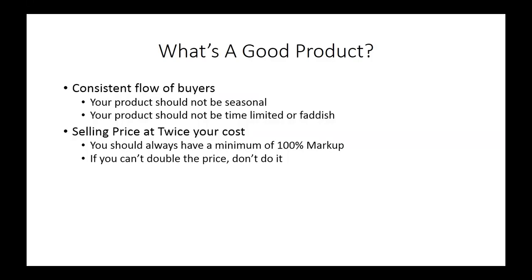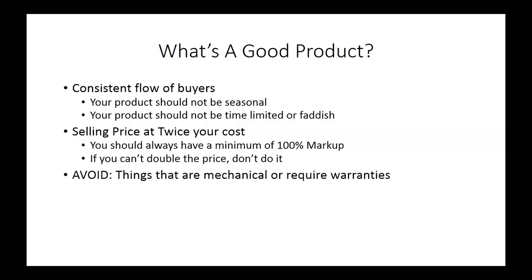Now, here are some things to avoid. You want to avoid things that are mechanical and that require warranties. And the reason is because there are lots of moving parts to these kind of products, and your customer will exercise their warranty if something goes bad, and they'll want then their money back. So you want to avoid those kinds of products.